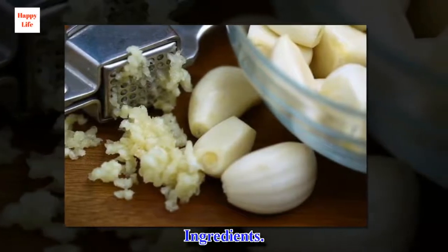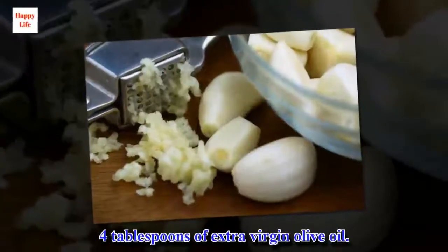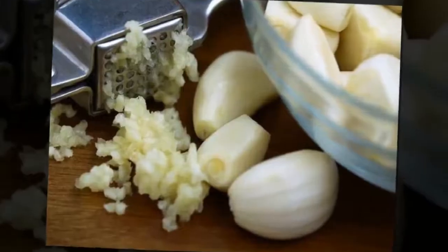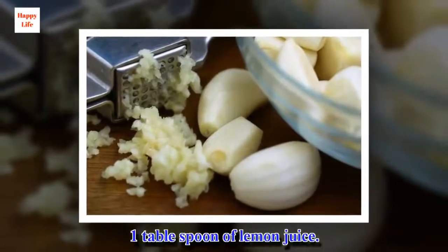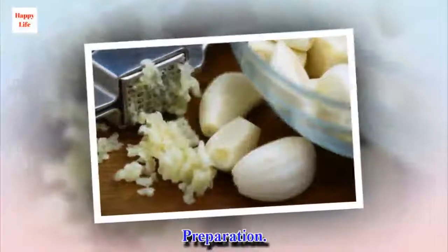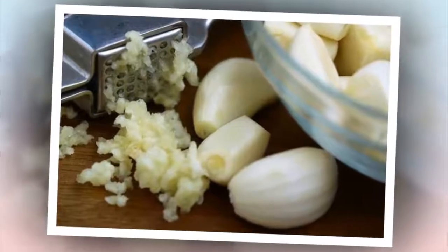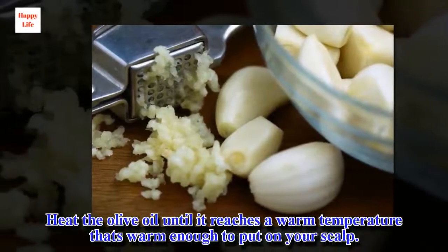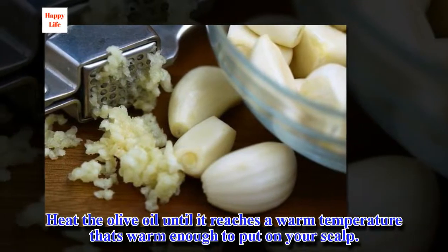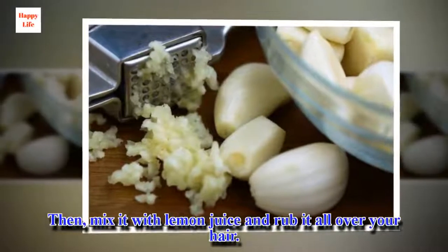Ingredients: 4 tablespoons of extra virgin olive oil, 1 tablespoon of lemon juice. Preparation: heat the olive oil until it reaches a temperature that's warm enough to put on your scalp. Then, mix it with lemon juice and rub it all over your hair.